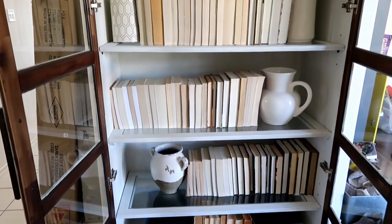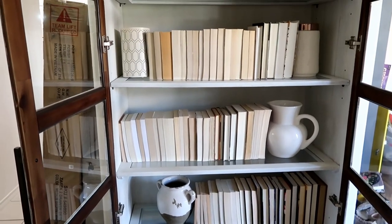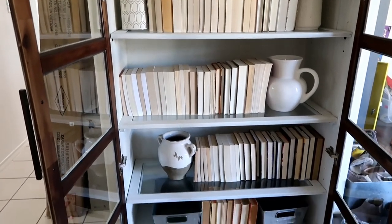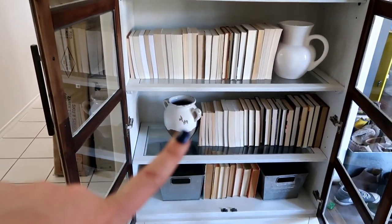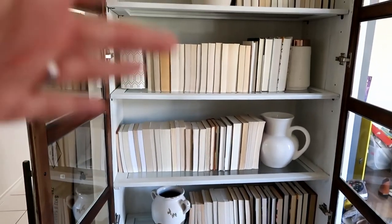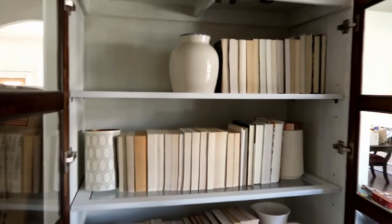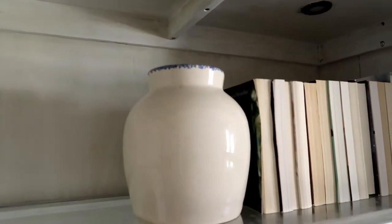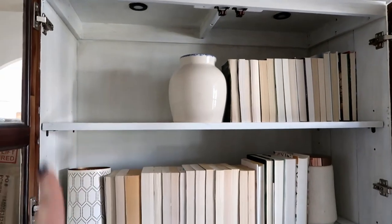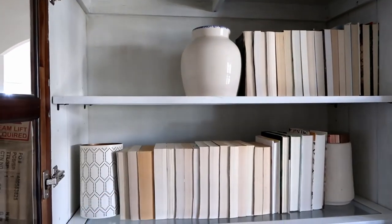Here's the bookshelf that I talked about in the haul earlier today. This is right in my front entry, which is pretty tiny, so it's hard to get a good shot of this, but this was thrifted. Most of these books were thrifted. And there she is, my new piece that I showed you in the haul. Doesn't it look good up there? I needed something to carry the little white up to that top shelf, so I think it works out great. Let me shut the doors and I'll show you what it looks like with the doors shut.